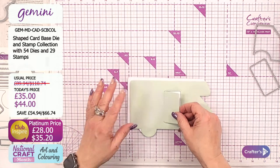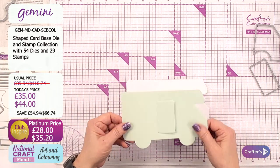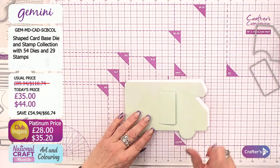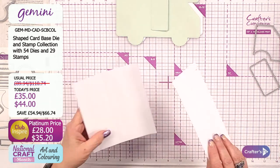Absolutely, Craig. Now, this is going to form the back of the card, or I should say, in this case, a gift box, and the front of the gift box. That is basically the two pieces. However, I need to sandwich something in the middle. And I'm not talking Mr. Mosby or Craig. I'm talking our box.